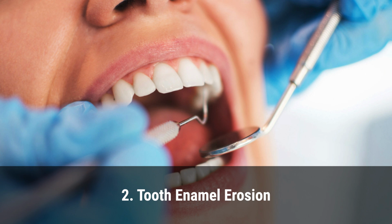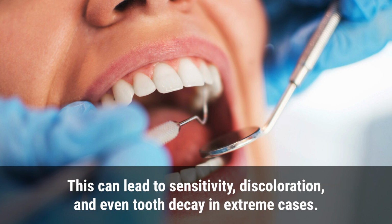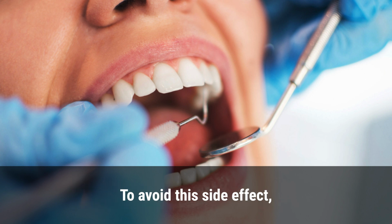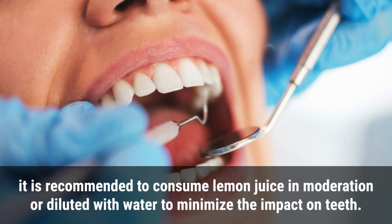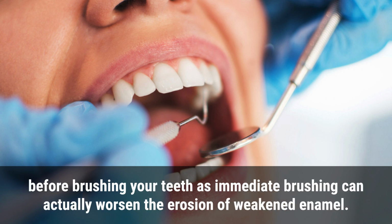2. Tooth enamel erosion. Lemon juice has a high level of acidity which can soften and eventually erode tooth enamel over time. This can lead to sensitivity, discoloration, and even tooth decay in extreme cases. To avoid this side effect, it is recommended to consume lemon juice in moderation or diluted with water to minimize the impact on teeth. Additionally, it's a good idea to wait at least 30 minutes after drinking lemon juice before brushing your teeth, as immediate brushing can actually worsen the erosion of weakened enamel.